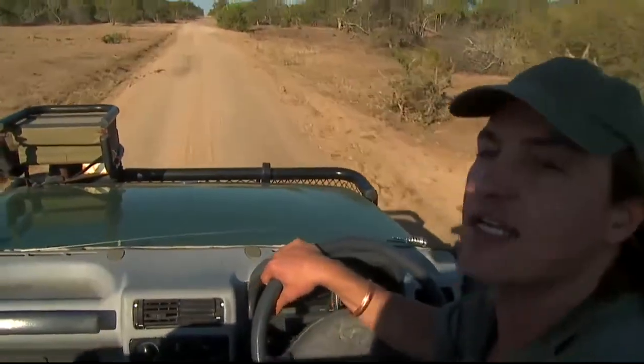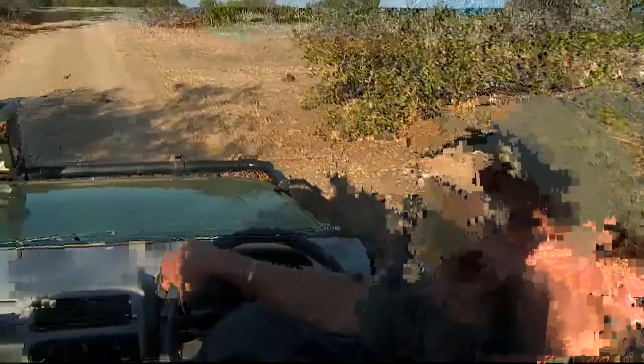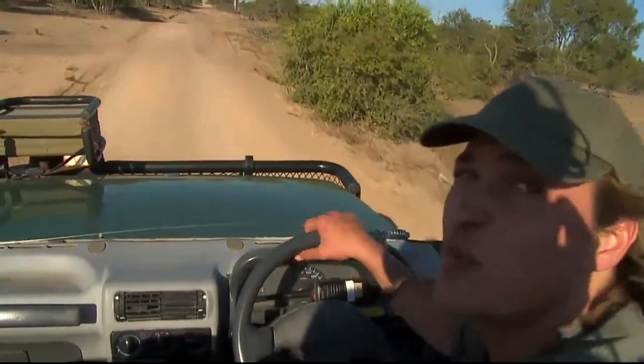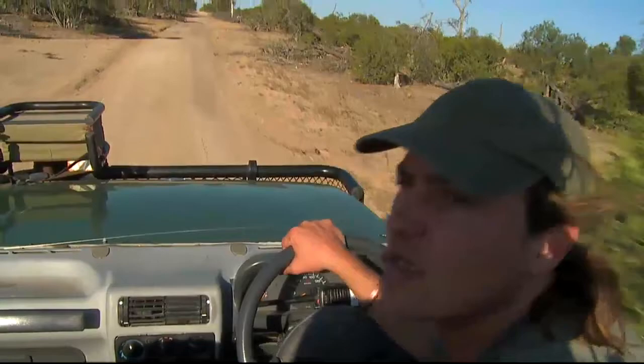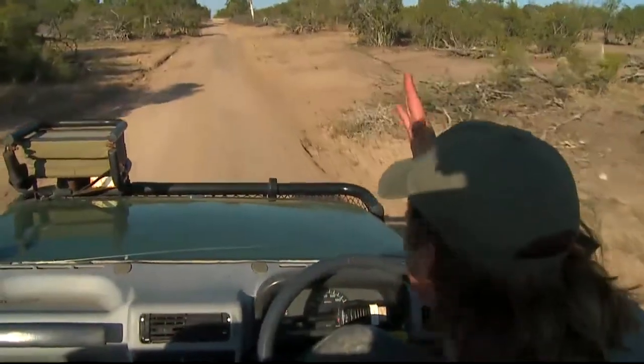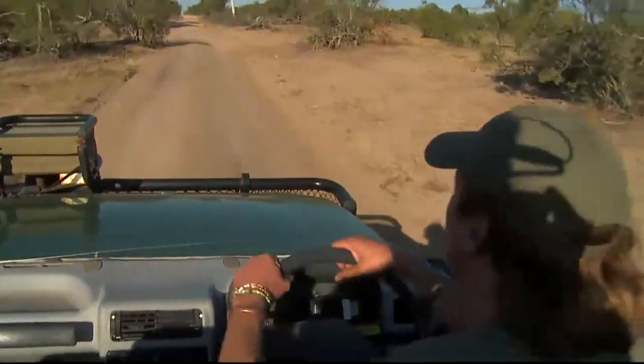Hi Jackson. Jackson's in the right hemisphere, wrong context. Are there kangaroos here? No, they live in Australia. We don't have any marsupials in Africa. So there's nothing going down towards that waterhole. So I'm going to head to the next waterhole, and I'm hoping to find some elephants around there.